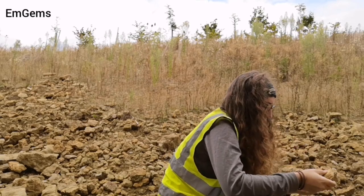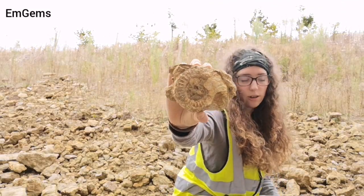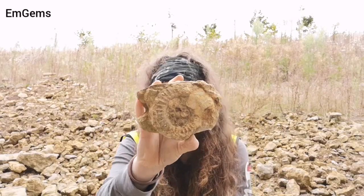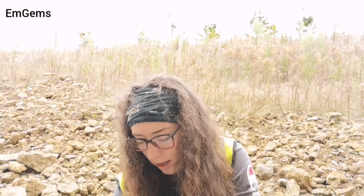Yeah, it's not going to come out easily, I don't think, but I've just basically turned it into a much smaller piece of rock. So what I'll do now is I'll take this home, and then I'll try and fix it up a bit later and see if I can make it look a bit better. So that's that one. And then I did find a nautiloid.